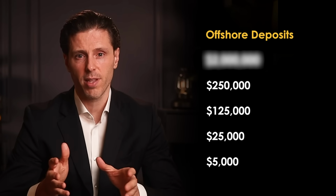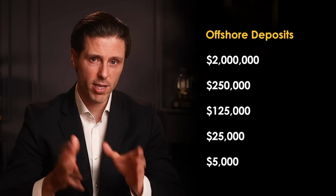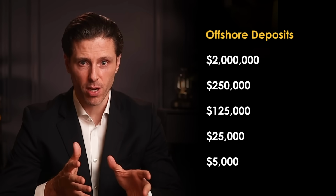Now, the final rung on the ladder, it's quite the jump. We're going from $250,000 to $2 million. And the reason that this is such a big jump is because we're talking about accessing private banking in some of the best banking hubs on the planet. Now, in certain cases, we can help Americans open with $1 million, but most banks want to see at least $2 million to open accounts. All right, so that was deposits.